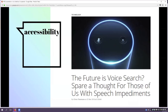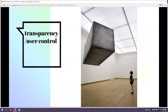Accessibility is another key requirement. While voice interfaces may be more accessible for certain populations, including those with visual and motor disabilities, they can be inaccessible for those with auditory, speech, or cognitive issues. Transparency and customization are also important. Users can feel disempowered or lack trust when it isn't clear to them how these devices work. They can be frustrated by limited or no ability to customize the operations of these devices.